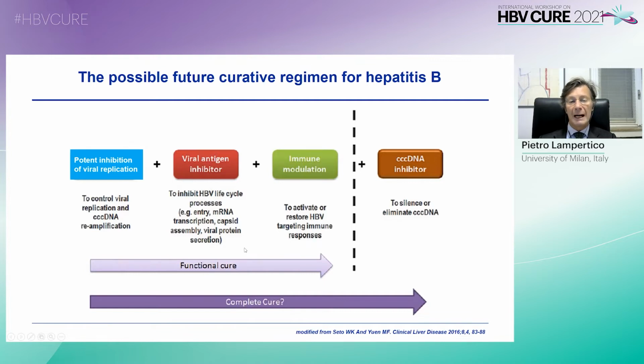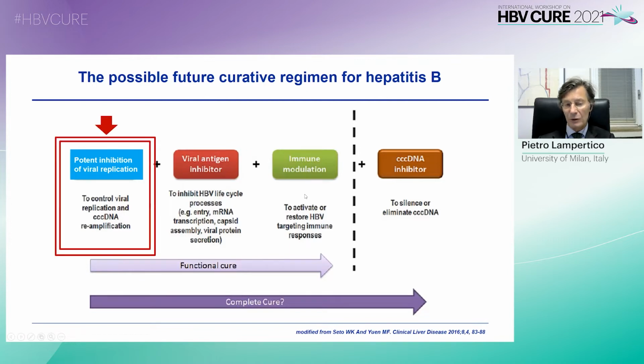The overall idea, at least so far, is that to achieve a functional cure, which means S antigen loss, we might be able to put together 3 different strategies or drugs with 3 different mechanisms of action: potent inhibition of viral replication, potent inhibition of viral antigen production or egress, and immunomodulation. Today, I will not cover all the combinations like CAM plus nuke that did not show any significant S antigen decline.